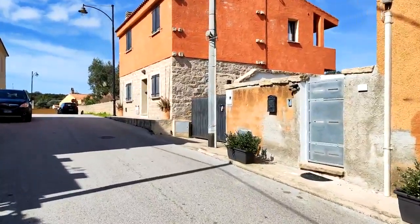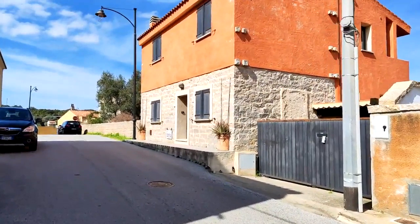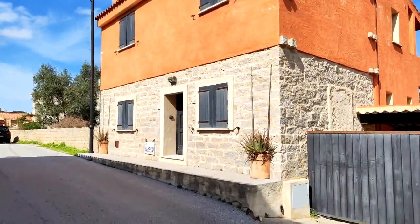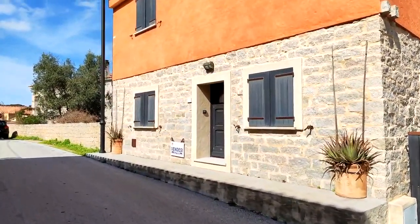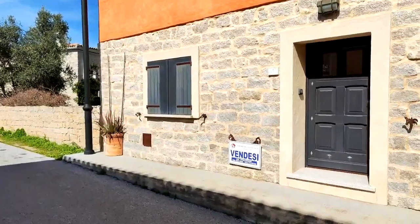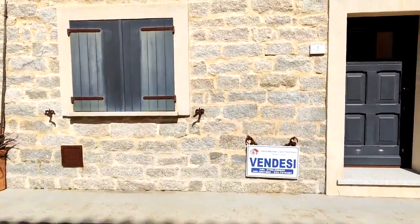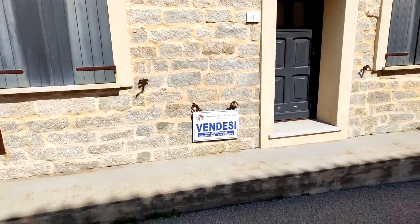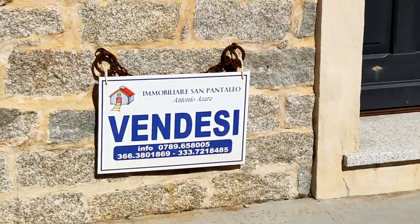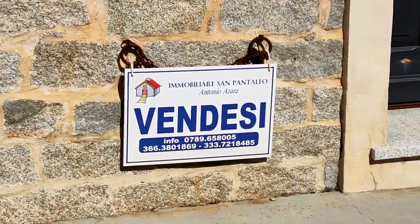We are actually in not the central area, so new houses. See, this one is on sale. If you're interested, buy it.